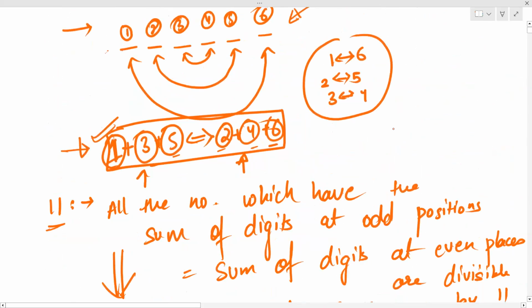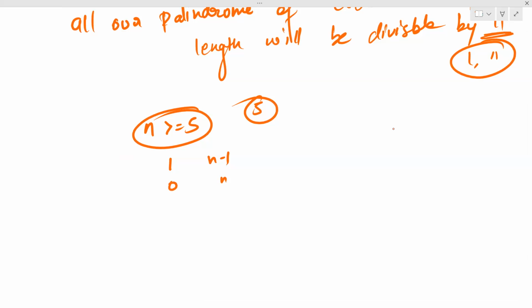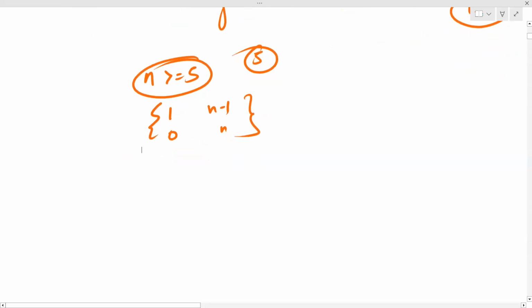So that's why our answer will be simple: if our n is more than or equal to 5. Why more than or equal to 5? Because the fifth prime palindrome is 11. So if n is at least 5, then our answer is one even and n minus 1 odd. Otherwise, our answer is 0 and n. I hope this is clear. I'll show you the implementation quickly.